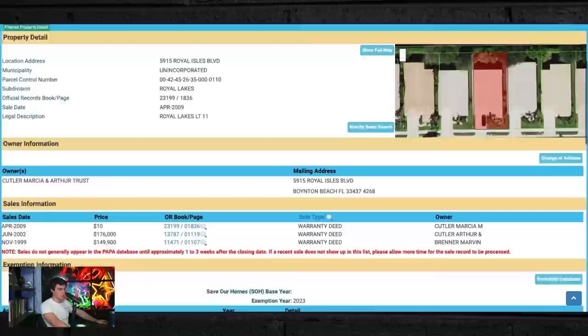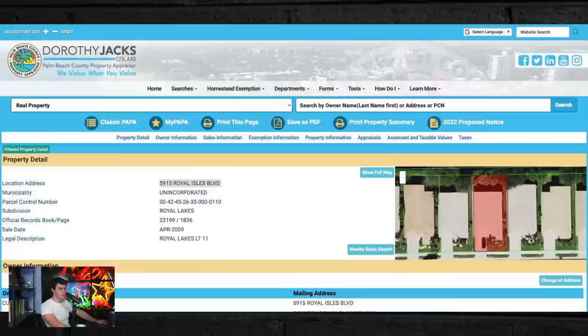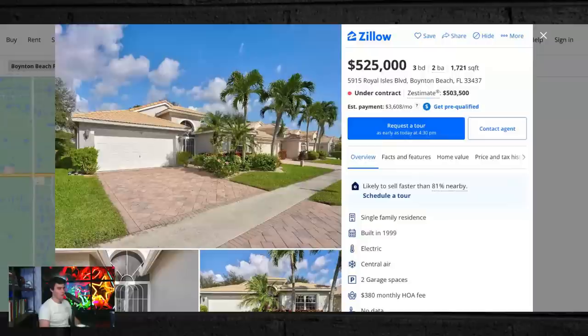Jeez. All right. So this property is assessed for $324. So my guess, worth probably $500,000. Let's see if I got that right or not. I'm just guessing. Zillow has it for $500,000. And so unfortunately with this property here. Okay, y'all are gonna think I scripted this. It's basically under Zillow is at $500,000. Now they got it for $525,000.